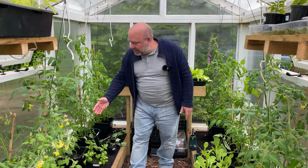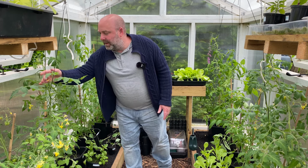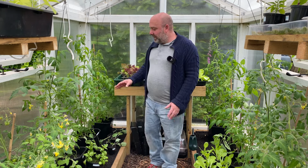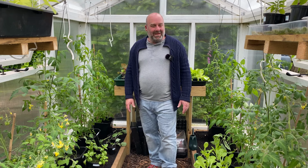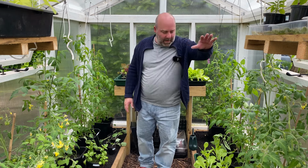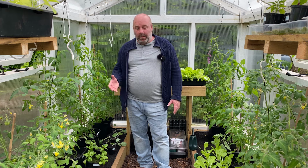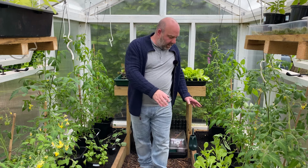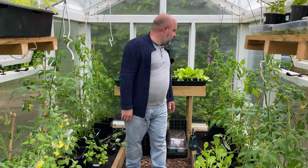But again, I'm really pleased. What makes it really easy is I can just go along and pollinate them with a little tap of the trusses. So that makes my life really easy now. There's plenty of room in here. The pumpkins are there, and the peppers are there, and the peppers will go down the sides eventually when they're big enough. But at the moment, these are just the plants still ready to go out.